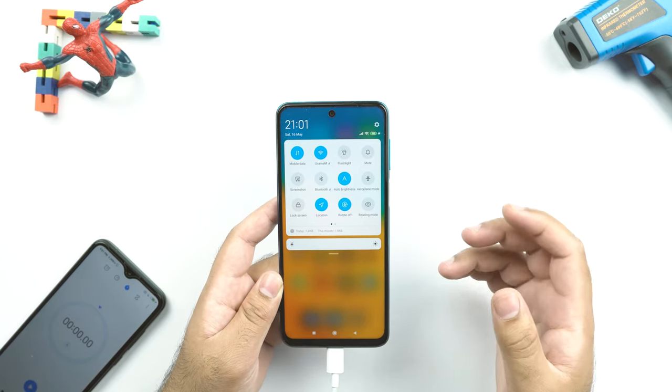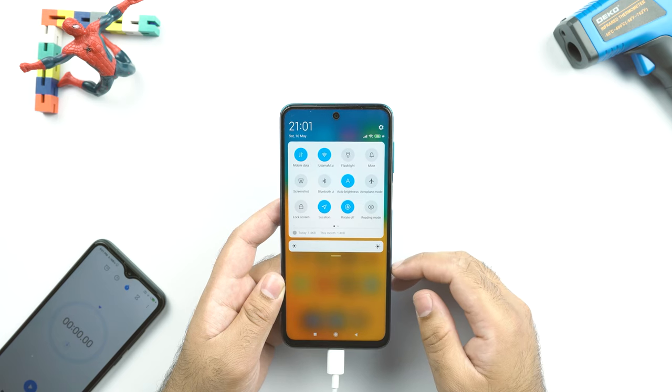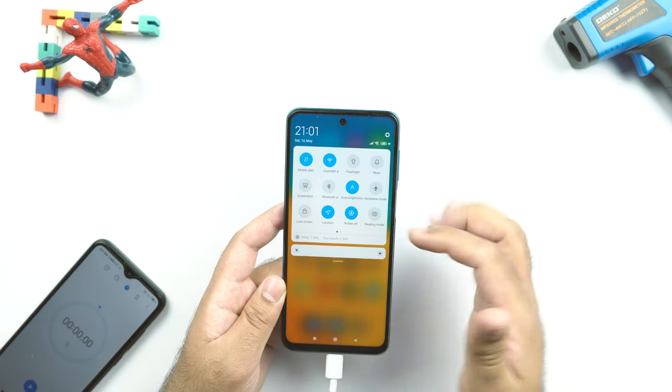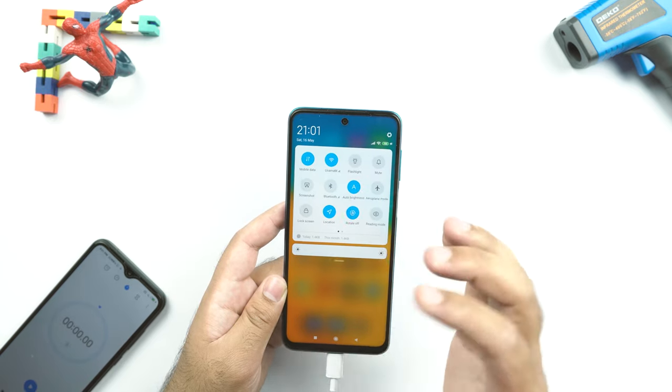I am using the phone with the full brightness initially. I will switch brightness to an optimal level in between. All other options turned on are right in front of you. I have not touched any additional settings on this phone.